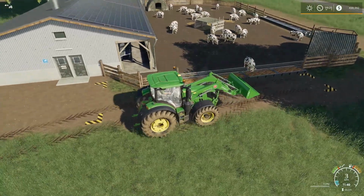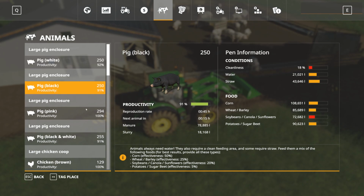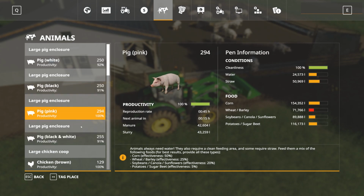and we're all set. So now that they're all cleaned out, yeah, see, they were down to 19%. Food-wise, water and straw, they're okay so far. Yeah, they could use some food down here, but it is what it is.